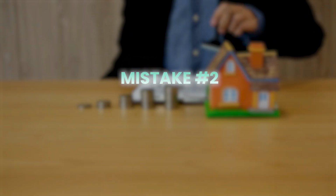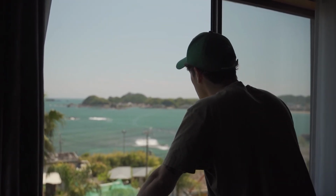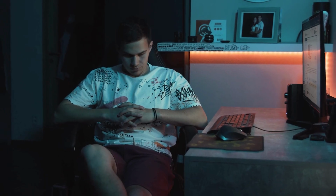Mistake number 2 is pricing a dream rather than pricing the market. I understand the emotional component of this. You've lived in your home, you have invested in it, you've got memories there, and after watching the market explode for a few years, you may have a number in your mind that represents what you believe your home is worth. But buyers do not pay for your memories. Buyers pay for what the market supports relative to the comparable sales available to them and their agent.